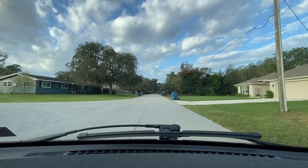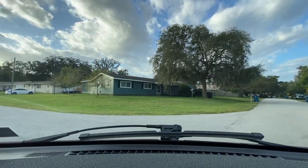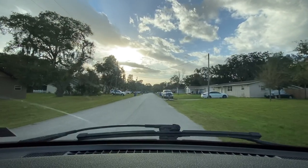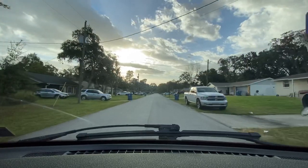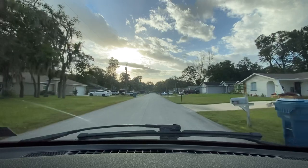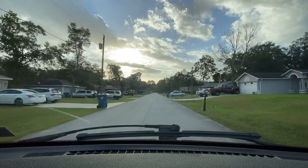Rosedale Ave and Alhambra. I'm sorry, that was a heck of a stutter. Alhambra Court. We're on Rosedale Ave. It's a female on my right. She's taking a picture of her child. It must be her child's first day of school or something. Usually they take pictures of their first day of school.